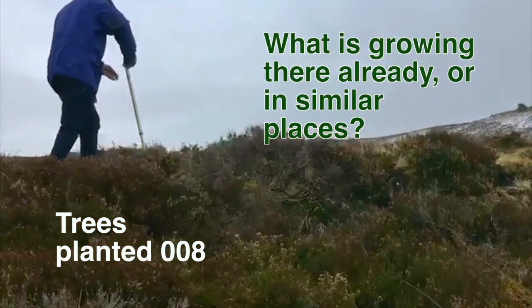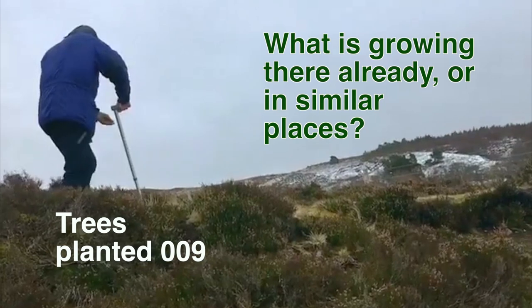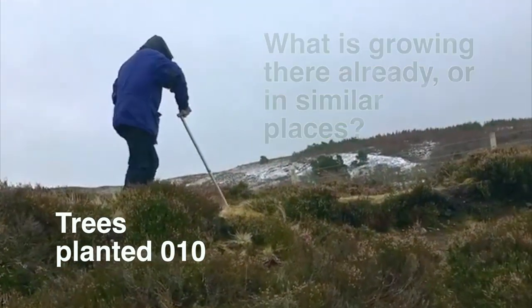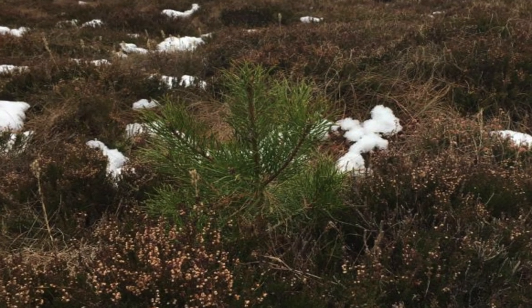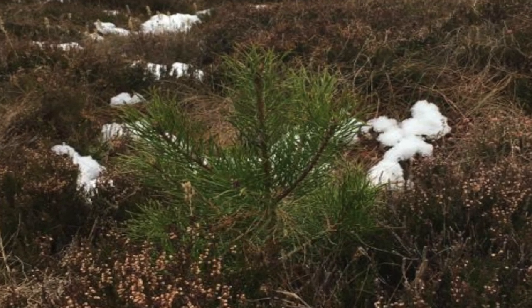What is growing there already? What is growing in similar places? Or what has grown there in the past? We can use the Highlands of Scotland as an example. Many small trees have emerged in the last few years as the sheep have been removed from some of the marginal land of the Highlands.